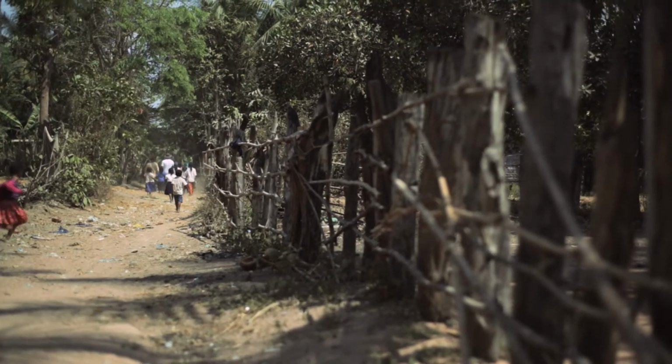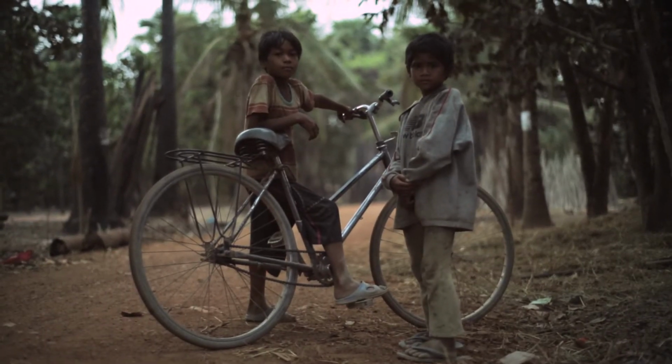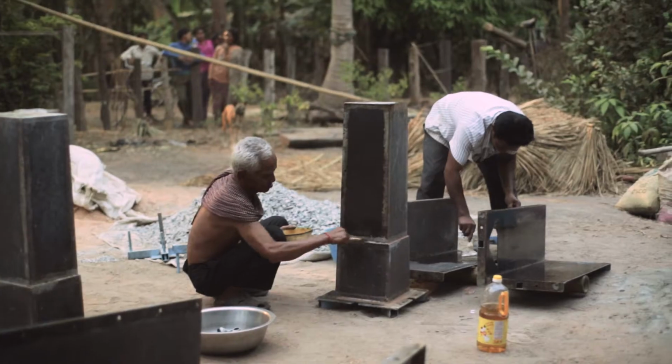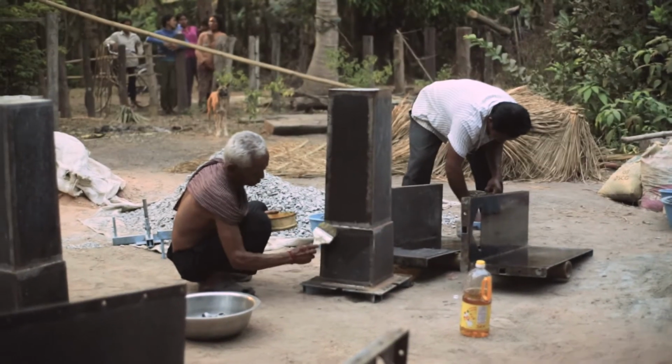Welcome to the village of Prey Nor, part of a community of thousands in rural northern Cambodia. Locals have gathered here today to help assemble biosand water filters, a simple, long-lasting technology that biologically removes bacteria and viruses, creating clean drinking water.